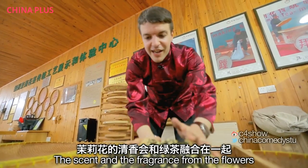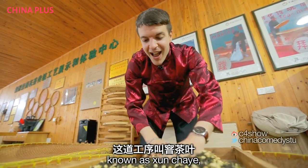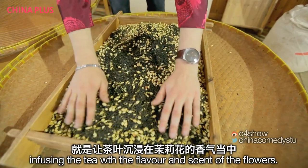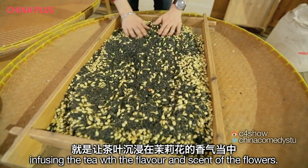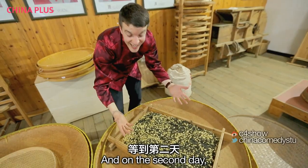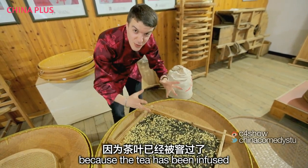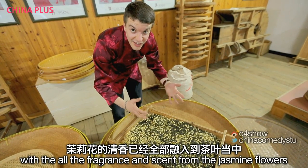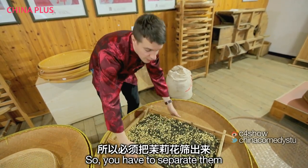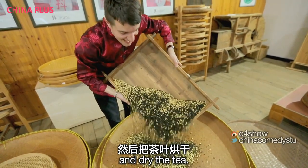the scent and the fragrance from the flowers will infuse with the green tea, known as shun cha ye, or in English, infusing the tea with the flavour and scent of the flowers. And on the second day, you separate the jasmine flowers from the tea, because the tea has been infused with all the fragrance and scent from the jasmine flowers. But it's become quite wet in the process, so you have to separate them and dry the tea.